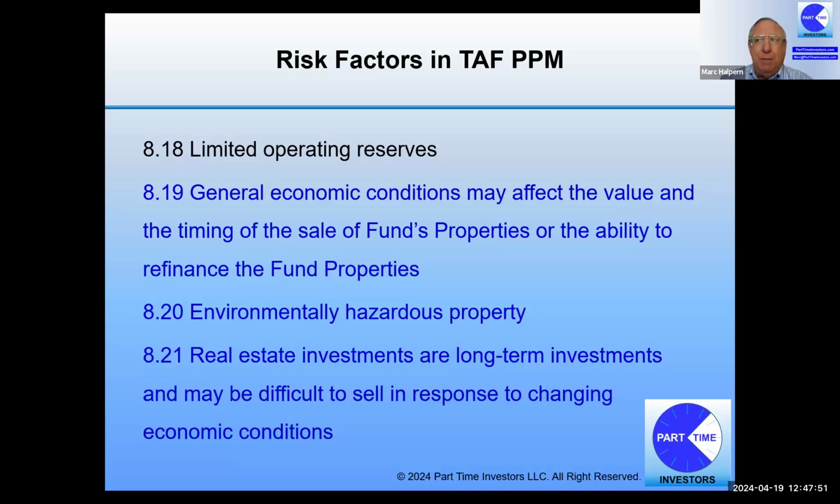Okay, 8.19, 20, and 21, these all have to do with real estate. So it is not, according to my novice understanding, I want to be very disclaiming the whole time, according to my novice understanding, Tempo Advantage Fund has no intention of owning real estate. But nevertheless, it could own real estate. So if it does, then general economic conditions may affect the value and timing of the sale of the fund's properties or the ability to refinance the fund properties. Environmental hazardous property, that's always an issue.